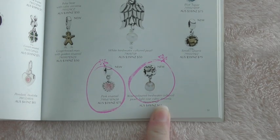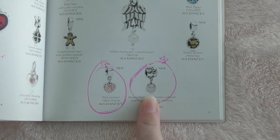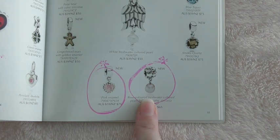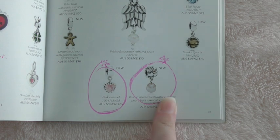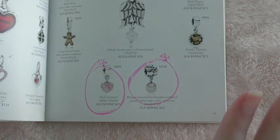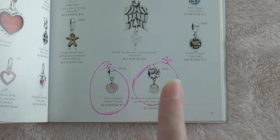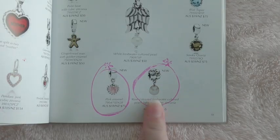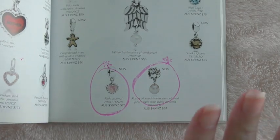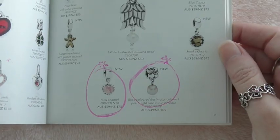And this one here I toyed with getting for literally the longest time, but I didn't know much about pearls back then, and honestly I ended up getting a different pearl version, and of course I treated it wrong and wore it in the shower and everything. So yeah, if you have pearls, please don't leave them on your bracelet and soak them and shower with them and all that. But yes, it's still beautiful. But no, I don't have it.